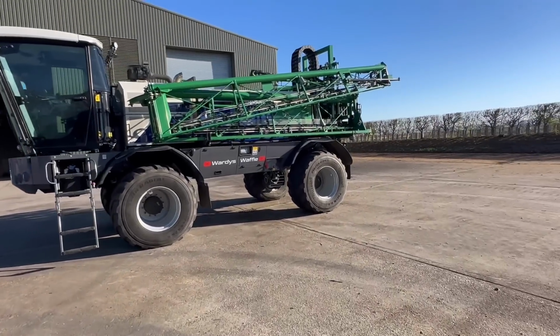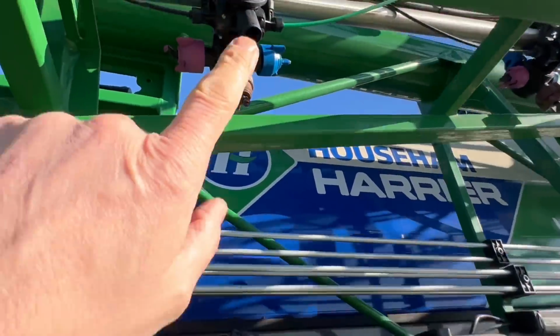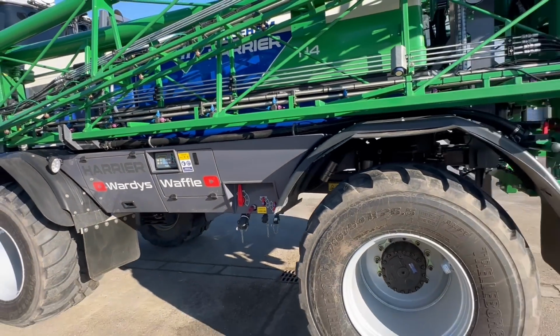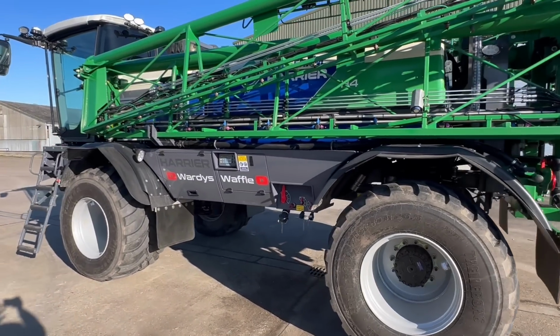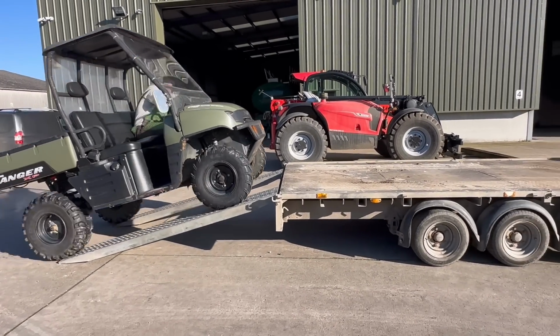So we've just got to get the fertilizer dribble bars on and put them on up here. We'll see those going on, and then go out and use it in earnest. It's only done a bit of Roundup, a bit of glyphosate spraying and a bit of pre-emergent sprays up to now. So we're just getting this loaded up now to take it.